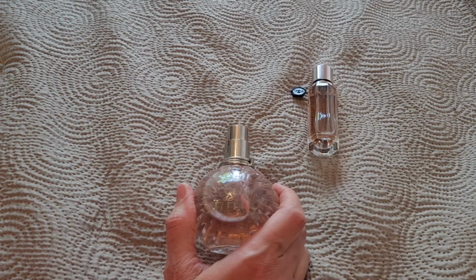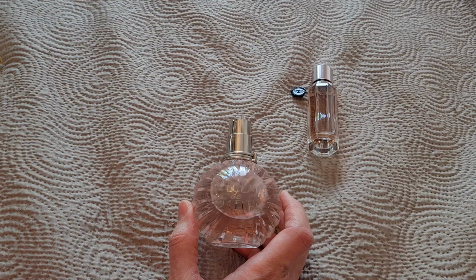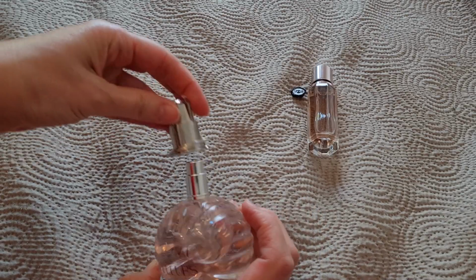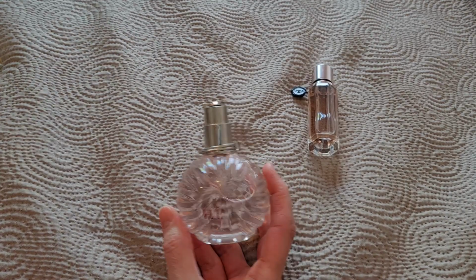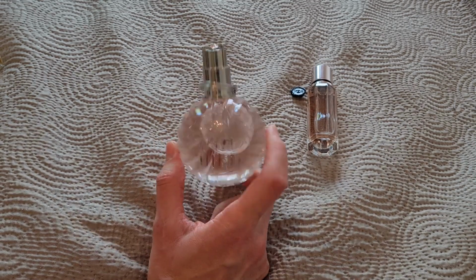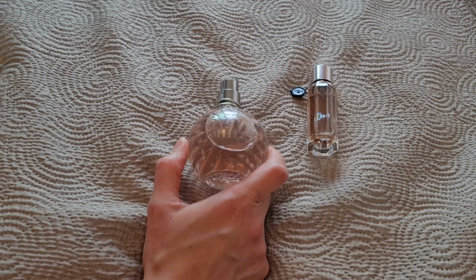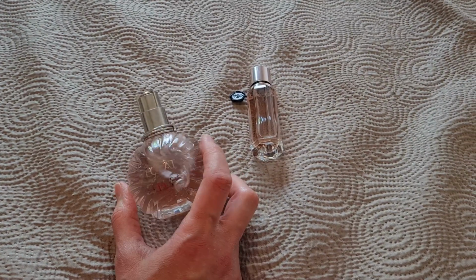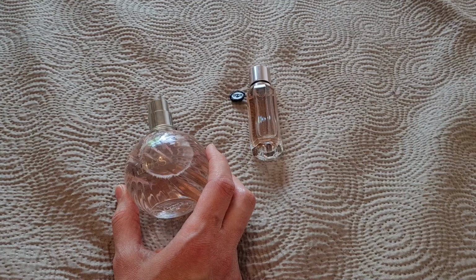Then we have here my first Lanvin. This is Éclat de Fleur. I bought this one mainly to do a review or a comparison video between this one and Chance Automne from Chanel, and from the private line from Dior, I think, how was it called?